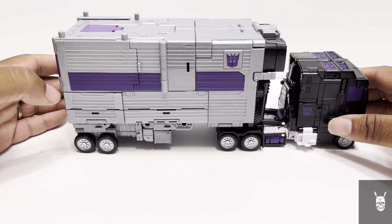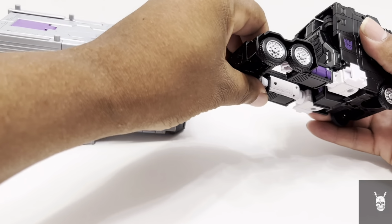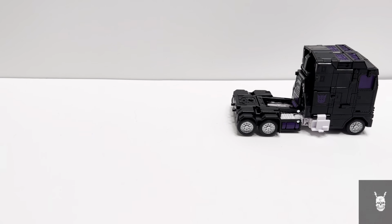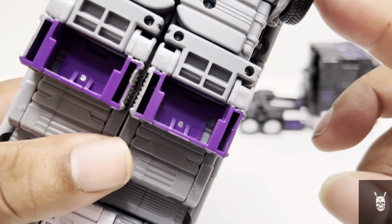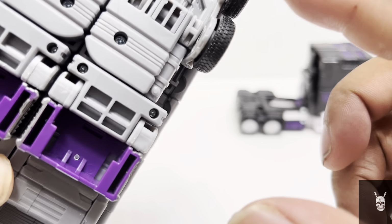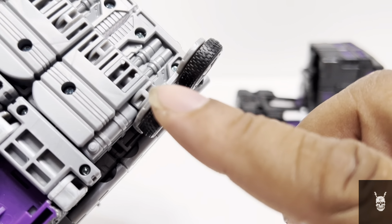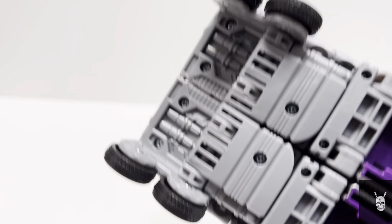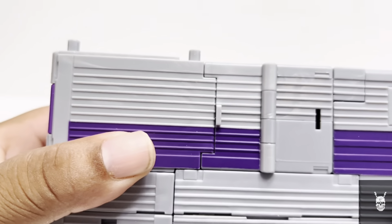You can see there are some sort of known issues with this figure. The wheels on some copies, and this is one of them, seem to be not necessarily aligned straight. So you can barely see it on here, but these wheels are not straight, they're sort of bent. And a lot of people who have done reviews have shown that. This one's like that. This one doesn't seem to be as bent, but I can see why it might be a concern for some people, so I'm pointing it out.